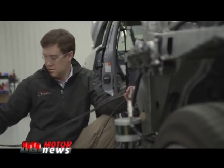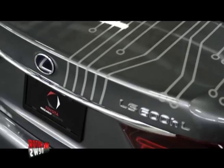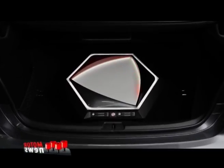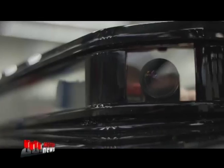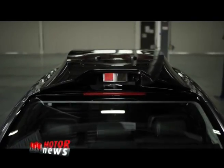What we've done for the Platform 3 is change a lot of our components into smaller devices. So when you look in the trunk, it has a clean look rather than wires everywhere. We put a lot of emphasis on aesthetics and making sure that everything looked integrated into the vehicle as well as functioned to the levels that we expected.